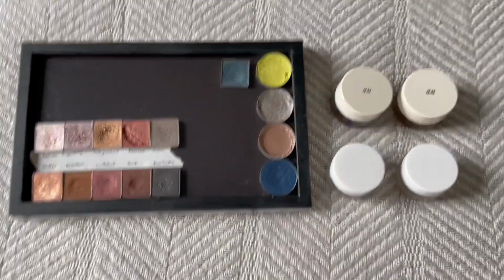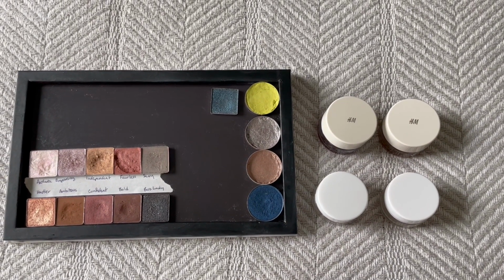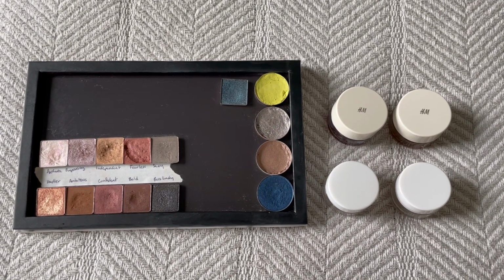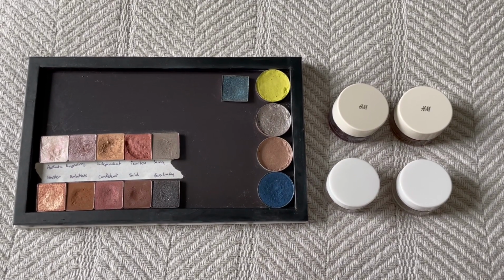So not the best on this, because I do want to get down to 5, just because I don't ever use single shadows. Eventually, I'd like to get to a point where they're just like glitter toppers. But this is what I have. I need to start using them.